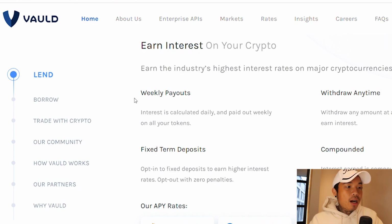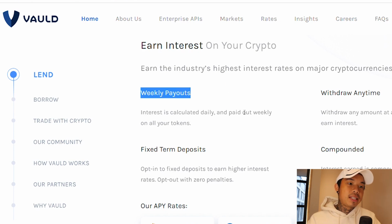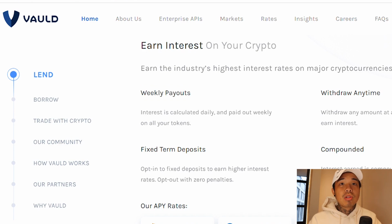Basically, you get a weekly payout, with the interest calculated on a daily basis. You can withdraw it at any time. They won't lock you for a certain period of time, unlike a lot of people investing into UST and then staking it, where there is a lock period and sometimes it can be pretty risky. Also, you've got fixed term deposits, meaning that you can opt in to fixed term deposits in order to get higher interest rates, but these ones will be locked. Last but not least, all this interest is compounded.